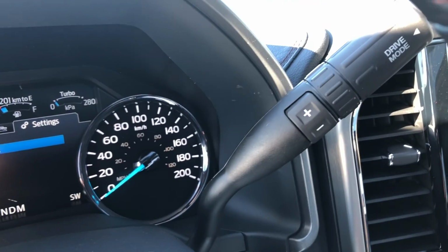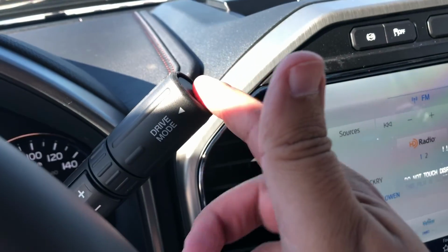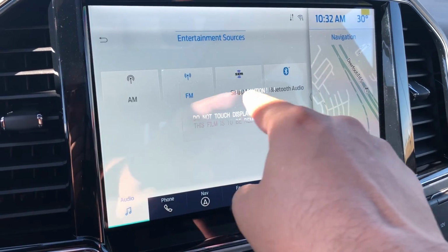Now this F-350 is also equipped with a steering column mounted drive selector, or gear selector with select shift, as well as selectable drive modes. And right beside the steering column is your push button ignition. And then we've got the center display screen. So this radio here will accept sources from AM, FM, Sirius, as well as Bluetooth.